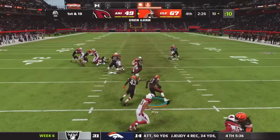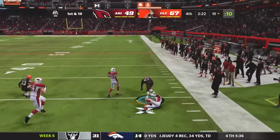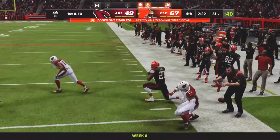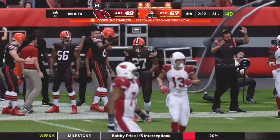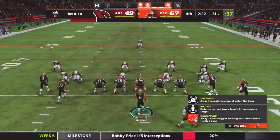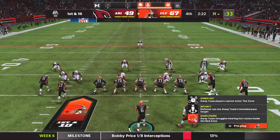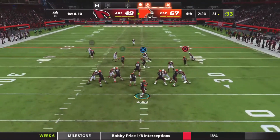Into a sea of defenders and intercepted. Picked off inside the 10. And a good return here as he takes it up past the 30-yard line. Well, time, certainly not on their side offensively. They had to take some chances, but that interception will further hinder their already slim chance at victory.